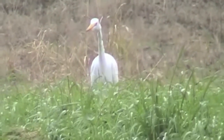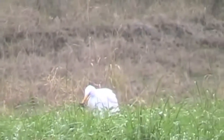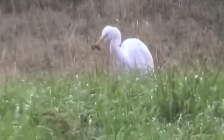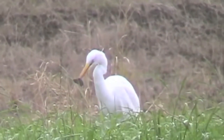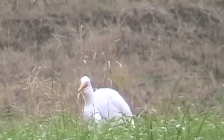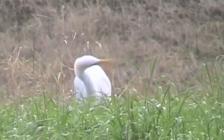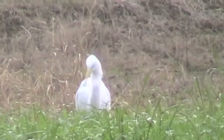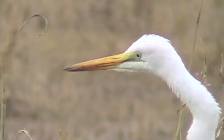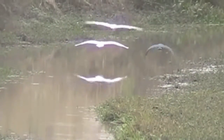Then there's this solitary fellow hunting for a meal. Let's see how it goes. Ooh, I thought she was going to take off. She got something. A mouse. I didn't think they ate mice. I'll be darned. And ate it. And swallowed it with that long neck. In Louisiana, you often see white birds and black birds together.